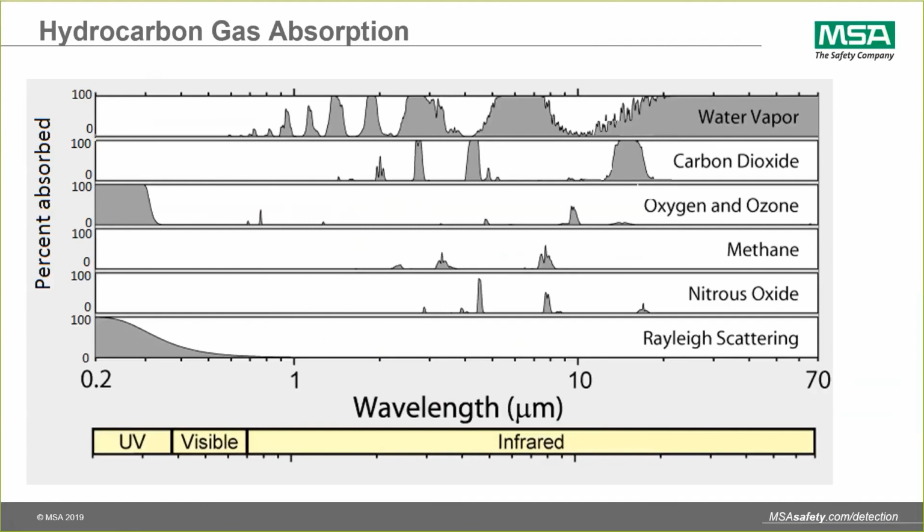On the horizontal axis, we have light wavelength. On the vertical axis, we have the amount, or in percent, of light absorbed. And you can see that as you look at the different horizontal signatures, you've got water vapor, CO2, oxygen, ozone, methane in the middle, nitrous oxide, and then Rayleigh scattering, which is an atmospheric measurement.